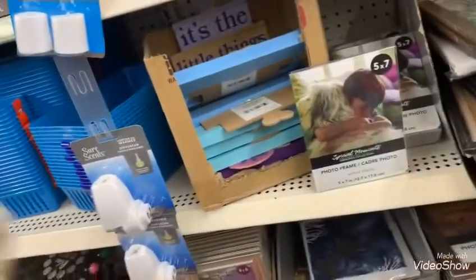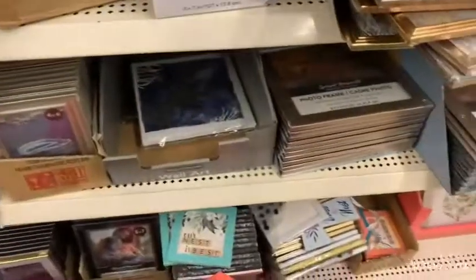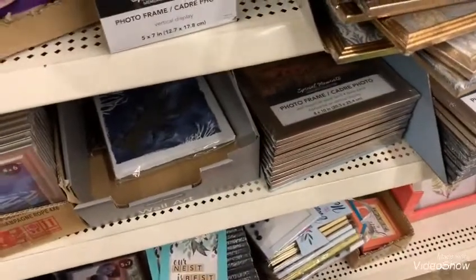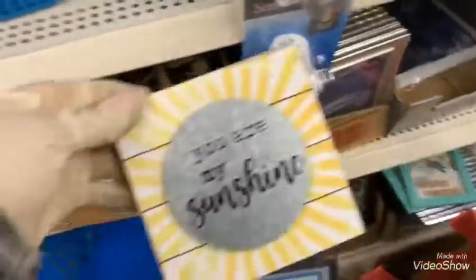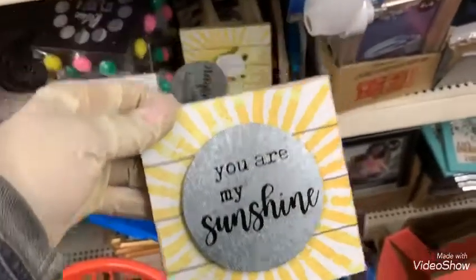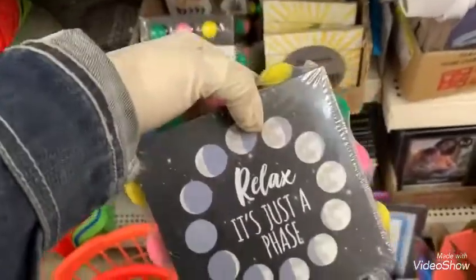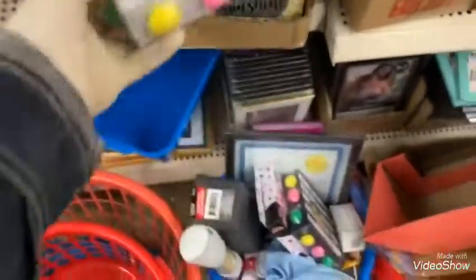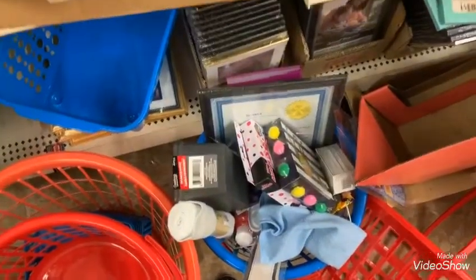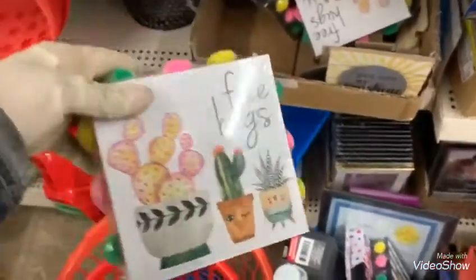Let's see what this says. It's the little things in life. Yes, it is. Wow. You are my sunshine, my only sunshine. You make me happy. Sometimes I bloom. Relax, it's just a phase. Free hugs. Free hugs here to you, from me to you. Free hugs, yes it is.